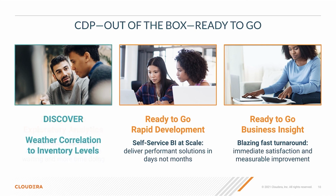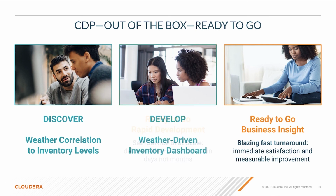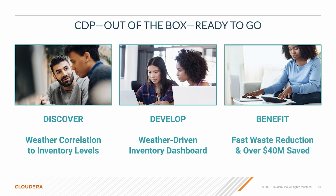So what did that do for our use case? Well, first with exploratory, we were very quickly able to hone in on the fact that weather data was the important factor. And then in a matter of weeks, not months or years, we're able to deliver the solution with a weather-driven dashboard that managers can take effective use of, which gave us the benefit of an immediate reduction in waste and a total savings of over $40 million a year in lost inventory. So that's how Cloudera Data Platform in the hybrid cloud can bring new data insight quickly to your business and make an impact. Thank you.